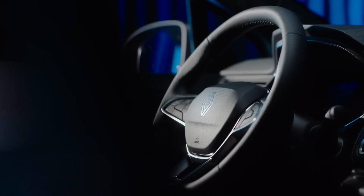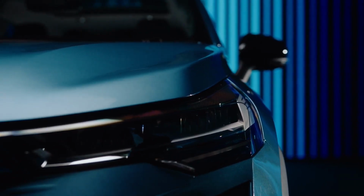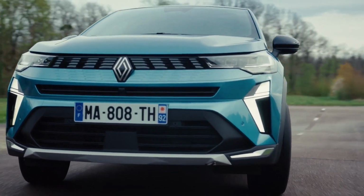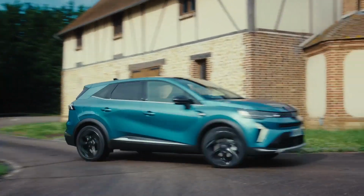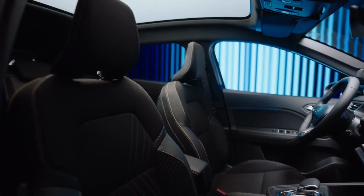The all-new Renault Symbioz, an SUV that rewrites the rules of family travel, this sleek and practical machine, recently unveiled by Renault, promises to transform your road trips into unforgettable memories. The Symbioz isn't just about getting from point A to point B, it's about creating a seamless experience for everyone on board.